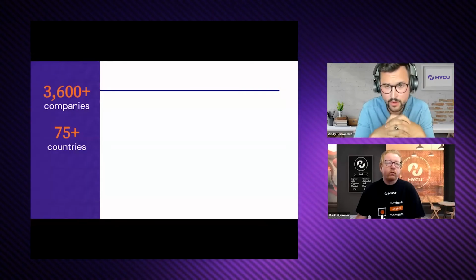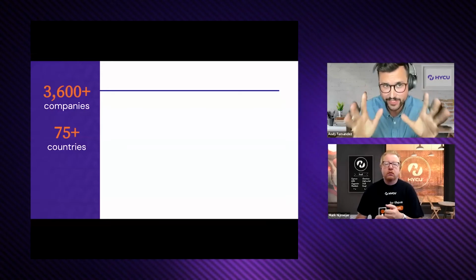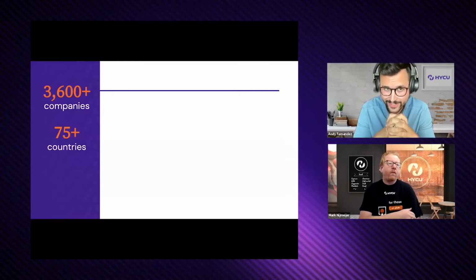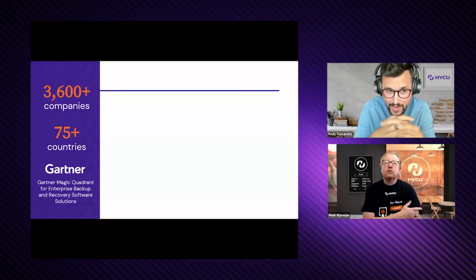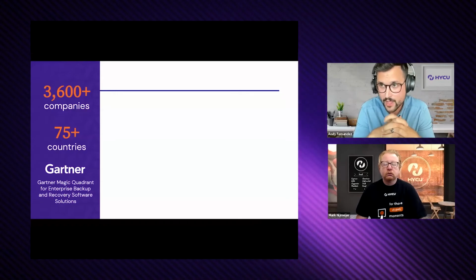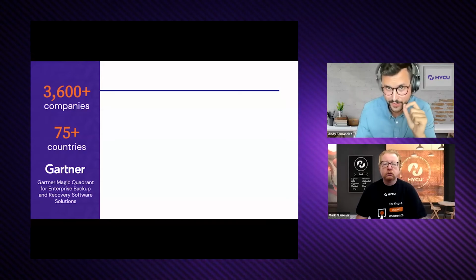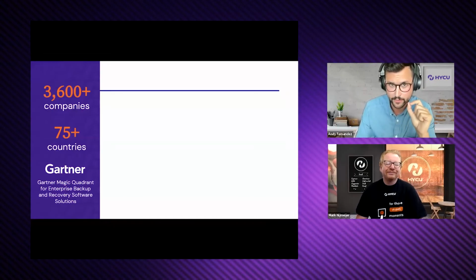But just a little bit more about HYCU. As I mentioned, we have a long pedigree of being a data protection leader at the enterprise level. We have over 3,600 customers in over 75 countries. And in fact, we are the only vendor recognized in the Gartner Magic Quadrant for enterprise backup that offers a data protection service for Atlassian Cloud, including Jira, Jira Service Management, and Confluence.